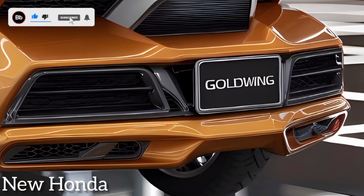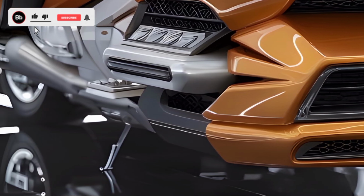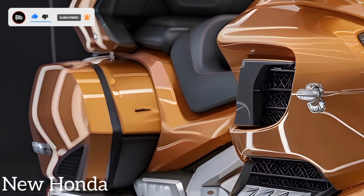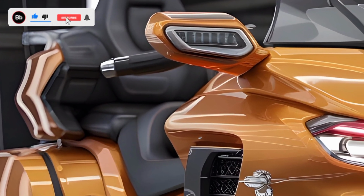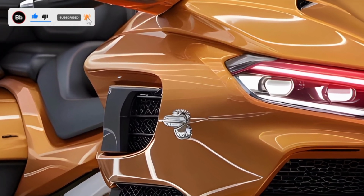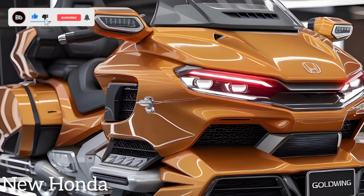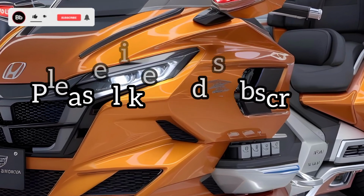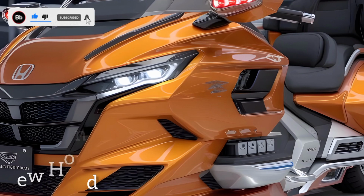All in all, the 2026 Honda Gold Wing Trike is shaping up to be more than just another motorcycle option. It represents Honda's dedication to blending tradition with innovation, offering a vehicle that appeals to seasoned riders who demand comfort, safety, and stability, as well as to newer riders who want the prestige and ease of a trike. With its powerful engine, advanced features, and timeless design language, it promises to be a machine that turns every ride into a memorable journey.